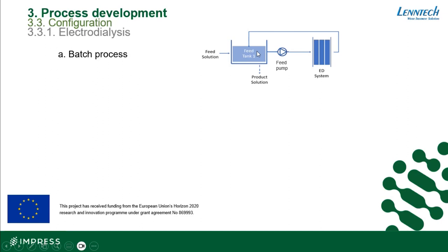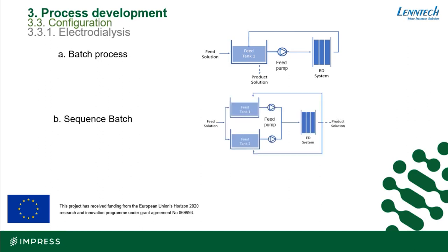The advantage of this process is that it is a simple design and it is not continuous. However, the downside is that it is not efficient when the feed solution is being discharged from the feed tank. In addition to this, it is also not efficient when the tank sizes have to be larger for commercial plants. The second is the sequence batch.